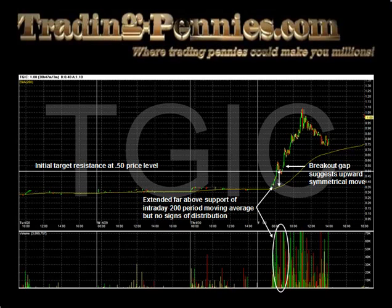But the price vaulted past the .50 price level with little evidence of distribution. As such, we exited a minority position into the upside volume and set our stop loss at the .45 price level, as this represented a small intraday consolidation prior to a vertical price expansion.